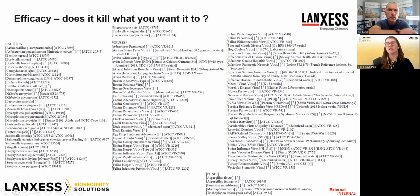So here's the first point, the efficacy. I have a challenge: does the product that I'm using, or that I want to buy, have any efficacy test for this pathogen? For example, here is just a screenshot of one part of our EPA label from Virkon S. It's one of our products here in the US, in Canada also, and not just in North America, but in different regions of the world.